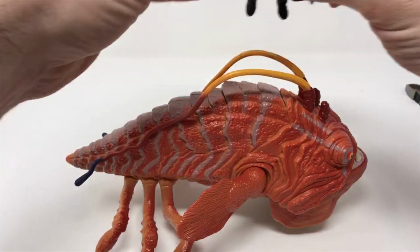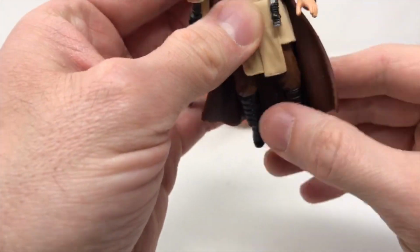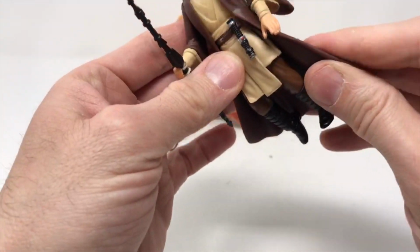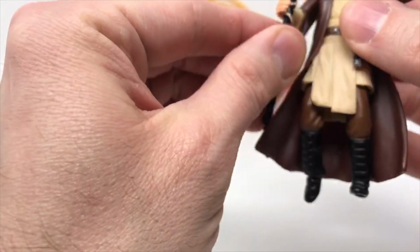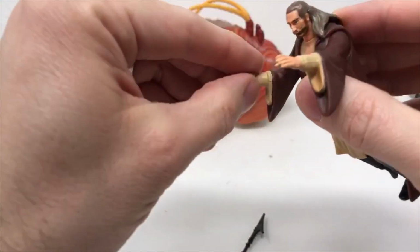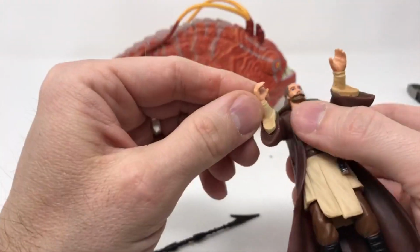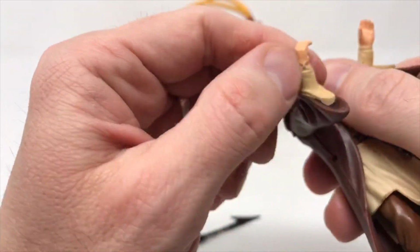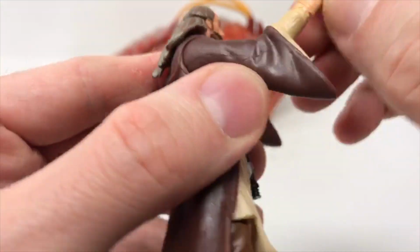Qui-Gon himself, though, let's do a little bit of a close up here. Qui-Gon himself is a pretty decent figure. Nice robe detail. He does feel a little bit like he's aged in time. The texture of it is very strange. So we do have the rubber band around Qui-Gon's hand, and it's completely deteriorated. And it's actually become a part of his hand now, which is weird. Look at this. That's the rubber band that was around the hand, and it's now a part of him.